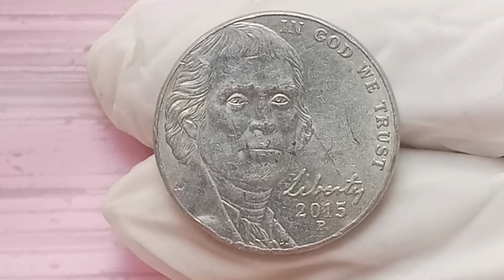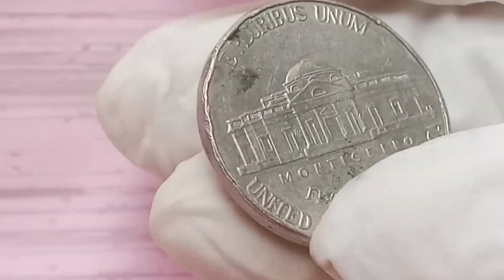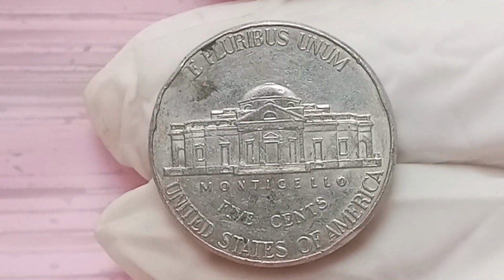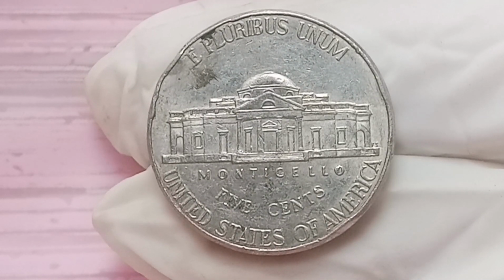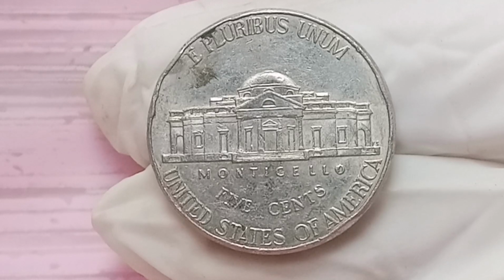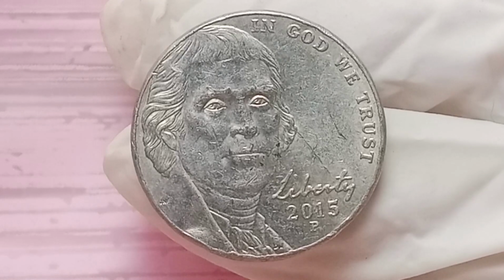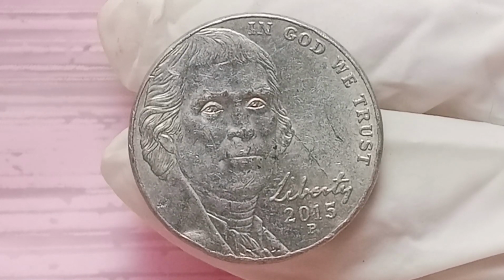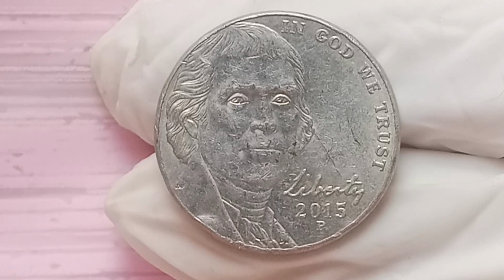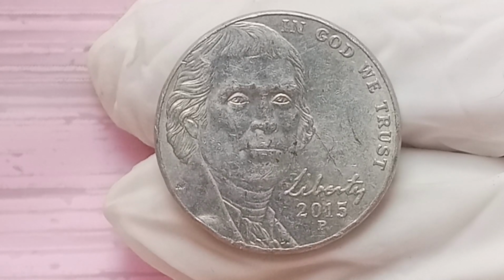One particular version of the 2015 5-cent coin has been making waves in the numismatic world due to an extremely rare and specific error. Some of these coins display a dramatic double die on the reverse side, where the image of Monticello appears slightly shifted or ghosted, creating a doubling effect. These coins are not just rare, they're almost one of a kind. The U.S. Mint has quality controls in place, but once in a while, these fascinating anomalies slip through the cracks and into circulation.